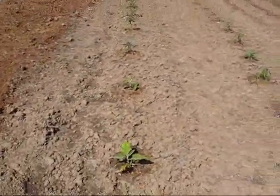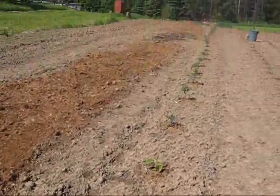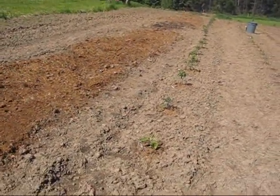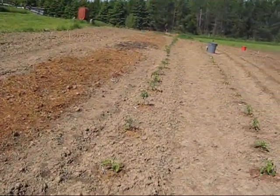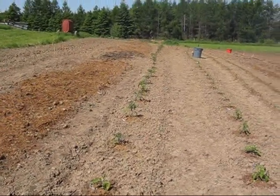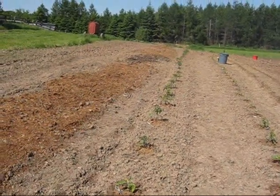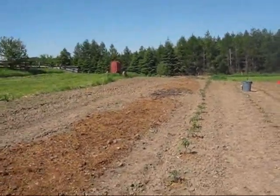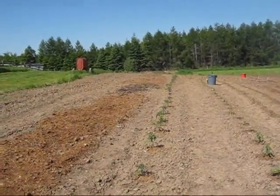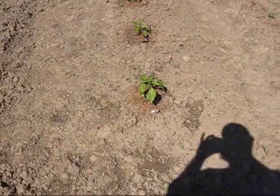Back here, these first two plants are eggplant, and the rest is my tomato row. I'd say there's probably 25 to 30 plants, spaced about 3 feet apart. They range from cherry tomatoes to lemon tomatoes to Roma to beefsteak to your normal Early Girl tomato. So we should get some good production out of that.